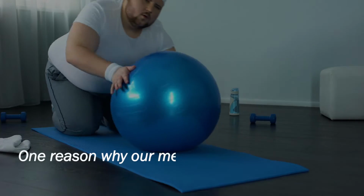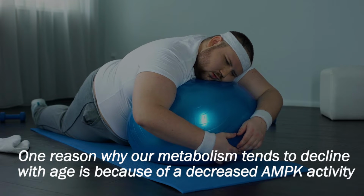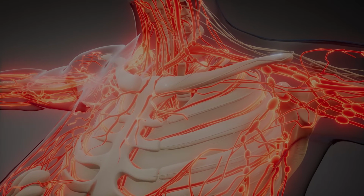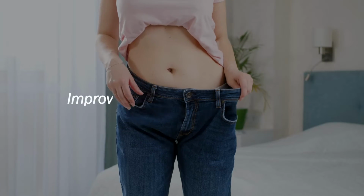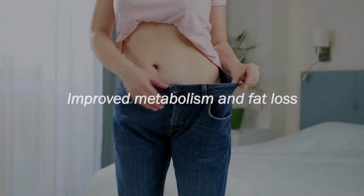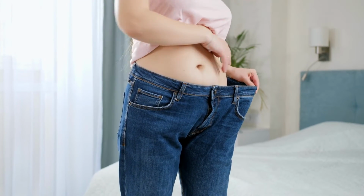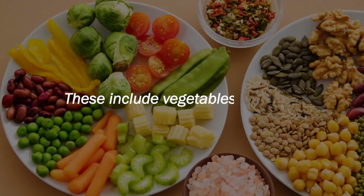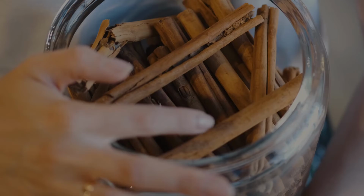One reason why our metabolism tends to decline with age is because of a decreased AMPK activity. And experts have found out that keeping this protein active as we age can have beneficial effects, such as improved metabolism and fat loss. It has been found that food rich in antioxidants may help activate AMPK in the body. These include vegetables, berries, coffee, tea, as well as spices like turmeric and cinnamon.